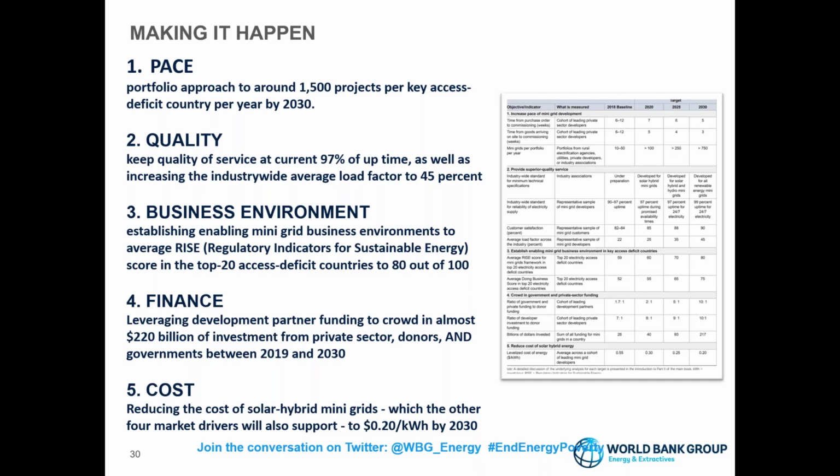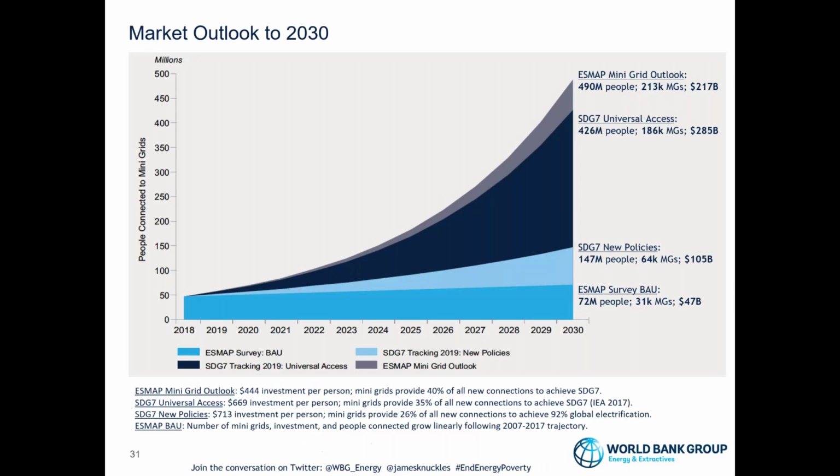And last but not least, in part because of all these other aspects, is to help bring the cost down to about 20 cents per kilowatt hour, making it a true value proposition in the marketplace. Based on that, we projected this out and compared it with some of the other scenarios, and about 490 million people are able to have access to electricity through mini grids by 2030. It's not just hype or a pipe dream, but there are real changes and momentum behind the sector that make it a major challenge, but it's possible to achieve this.